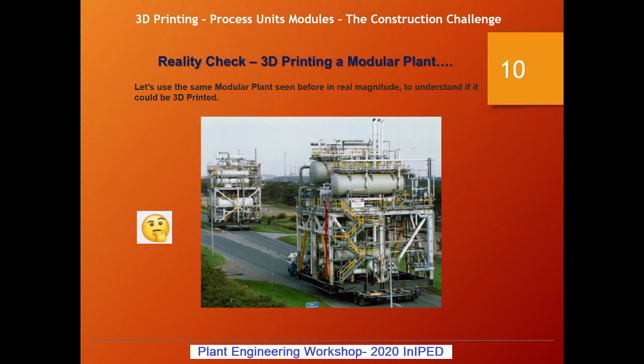All right, so we can now conclude that 3D printing a model of any design is certainly challenging. But despite that, we keep being bombarded by propaganda and multimedia about not only printing a model but actually printing the plant. So that is what we're going to look at now. Printing the model ended up being difficult. Now let's have a look at whether we could print the plant itself.